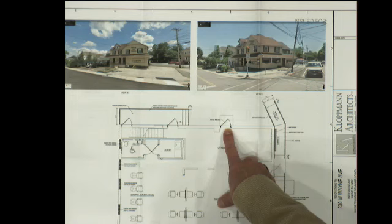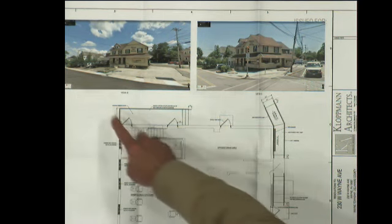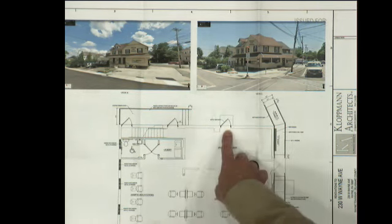Coming around the back here, there is an existing plywood door, which they would like to replace with an actual door. Storefront. They intend to use one of the ones that they're removing from here and put it back here.